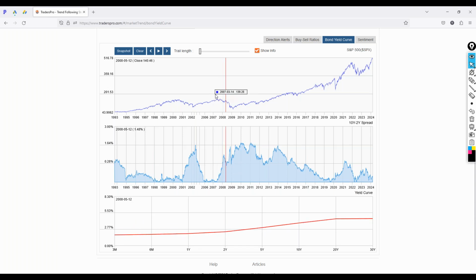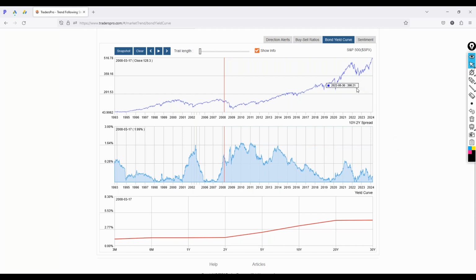that, where the front end of the curve has lower interest rates, and the long end of the curve, 30 years, pays more. That's a healthy looking bond yield curve. And when they start to invert, it ultimately has to resolve itself. Most of the time it resolves itself in a recession. Okay, we end up getting a recession out of an inverted yield curve.